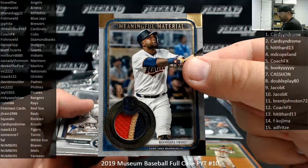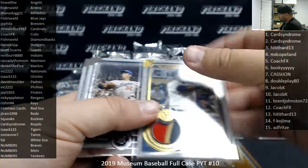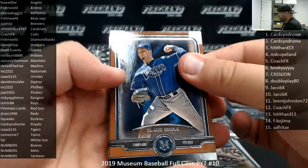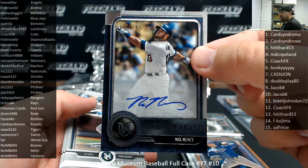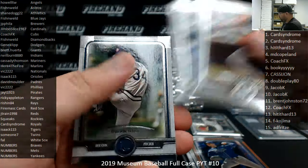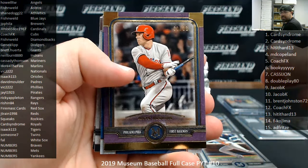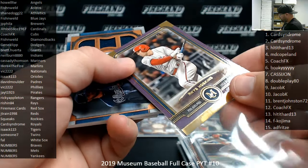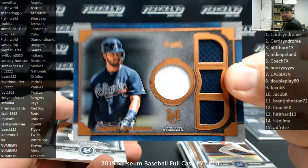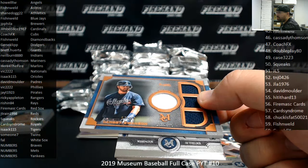Got a gold meaningful materials at 25, Miguel Sano, Minnesota Twins. Going to 717. Max Muncy auto, number to 299 for the Dodgers, going to Gene Clip. Got a purple to 99, Rhys Hoskins, Phillies, going to Vic. Got a primary pieces copper to 75, Dansby Swanson for the Braves. Braves are one of our random number teams. This one's 52 of 75. Spot 52, going to TNJ.